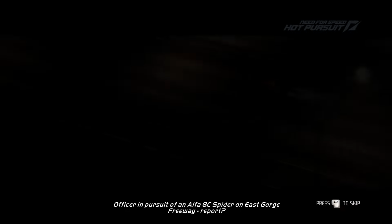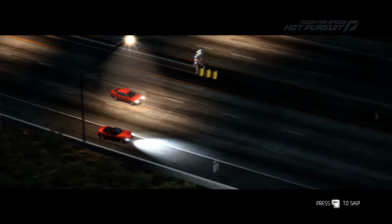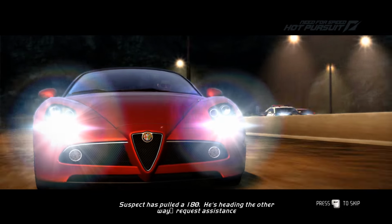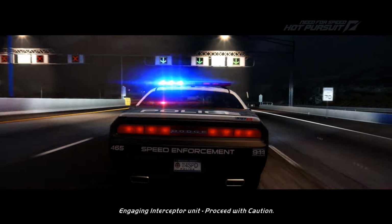Officer in pursuit of an Alfa 8C Spider on East Gorge Freeway. Confirm Central, closing in on the suspect. Wait! Suspect has pulled a 180, heading the other way. Request assistance. Engaging interceptor unit. Proceed with caution.